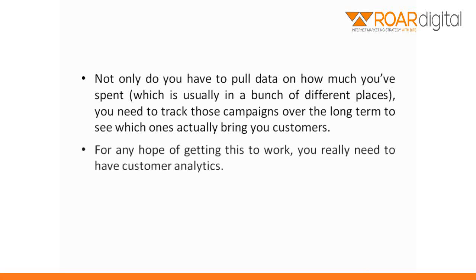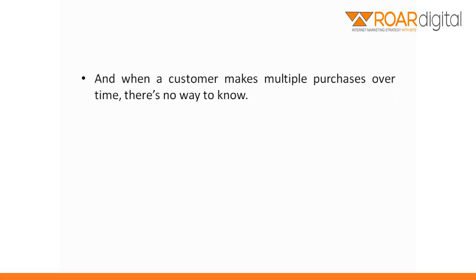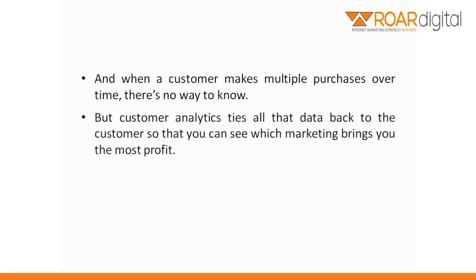For any hope of getting this to work, you really need to have customer analytics. Regular web analytics won't show you where customers originally came from, only where they came from most recently. And when a customer makes multiple purchases over time, there's no way to know. But customer analytics ties all that data back to the customer so that you can see which marketing brings you the most profit. Number 4, average revenue per customer.